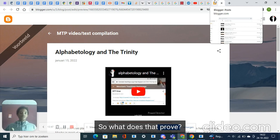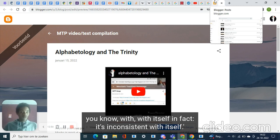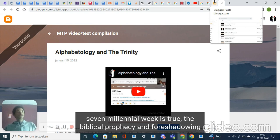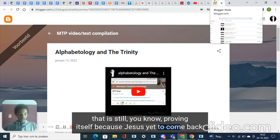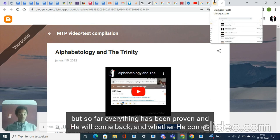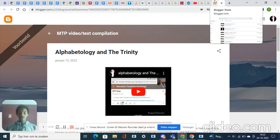So what does that prove? It proves that secular history is inconsistent with actual history, with itself, in fact. It's inconsistent with itself, and therefore it is false. And biblical history is true, and the 7 millennial week is true, and the biblical prophecy foreshadowing that is still proving itself because Jesus has yet to come back. But so far, everything has been proven, and he will come back. Whether he comes back today or later, it is a fact that he will come back.